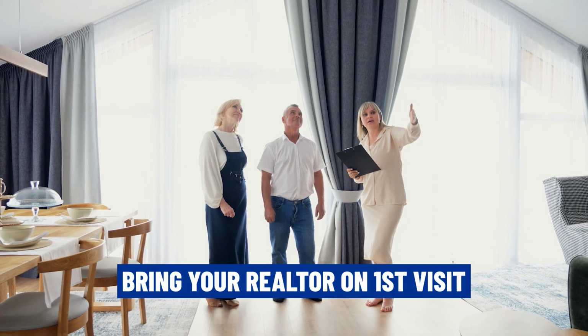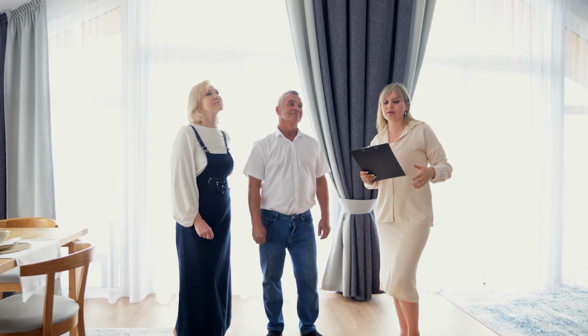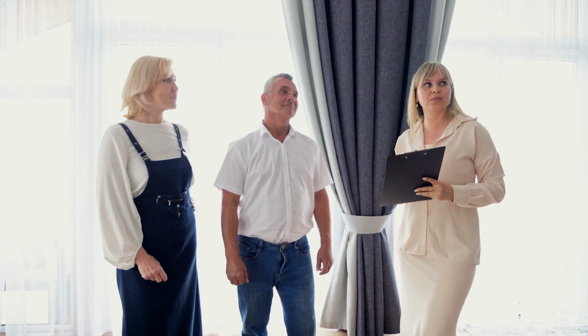Anytime you're looking at model homes, make sure to bring your realtor with you on the very first visit. In fact, we just talked with a sales rep here, and he tells people when they walk in, you need to find a realtor who's going to be pretty much in your corner and helping you navigate through new construction, because it is a little bit of a different animal than pre-owned, and you need a realtor whether you're buying a pre-owned home or new construction.